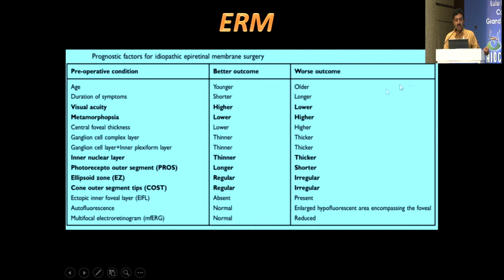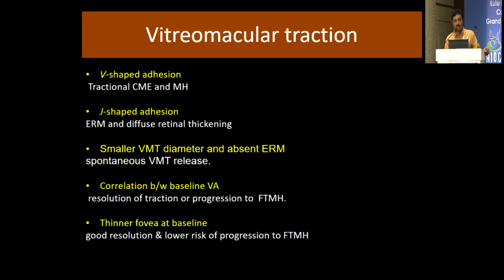So the thing is, the age of the younger patients, lesser duration of symptoms, higher visual acuity at baseline, lower metamorphopsia score, and looking at the inner and outer retinal changes, and the absence of ectopic inner foveal layer, normal autofluorescence, and normal multifocal ERG, all these are good prognostic factors in ERM.